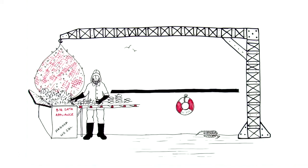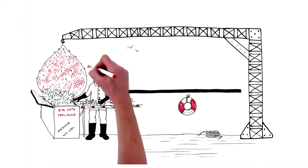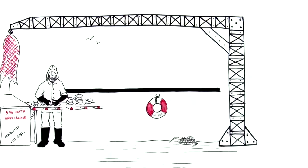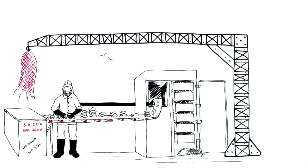This is similar to the next stage of the big data lifecycle, when you might use MapReduce algorithms to transform, organize, and aggregate information, while still leaving the raw data in the big data appliance for future use. The cleaned fish can then be put together with other valuable fish that have already been caught on this trawler's voyage, so it can all be weighed together.